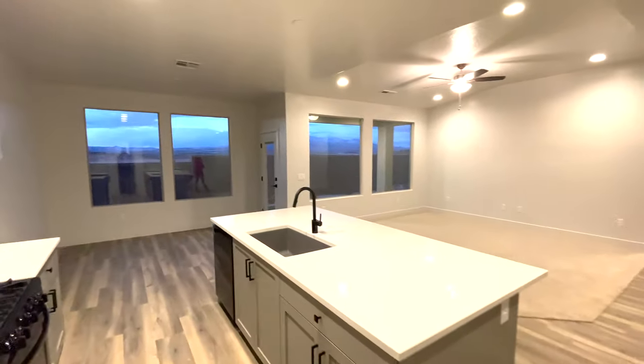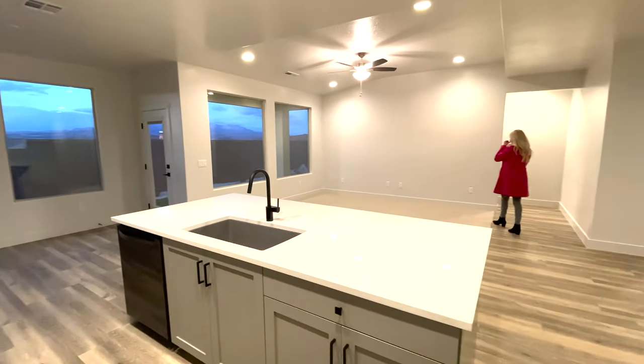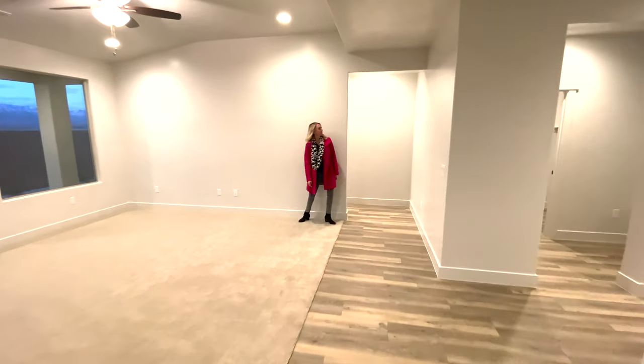Give you guys another view from this corner. Your living space. And let's head over to the master suite.